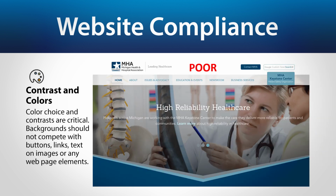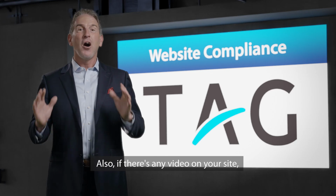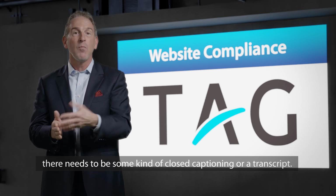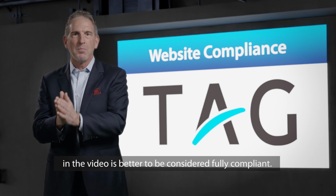Contrasting colors or lack thereof on a website can be difficult for people who might have color blindness issues or just poor vision. Those viewers might not be able to differentiate and read the content. Also, every time there's an image on your site, you need a text alternative. This is a verbal description of an image to a person who might not be able to see it and is accessing the text-to-voice option. This also ties in with SEO as keywords can be utilized in this content. Also, if there's any video on your website, there needs to be some kind of closed captioning or a transcript. Just general closed captioning is good, but a transcript that actually describes what is happening in the video is better to be considered fully compliant.